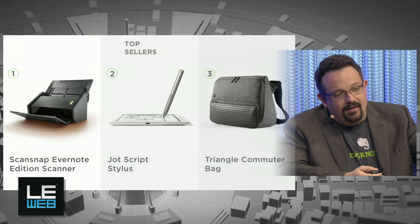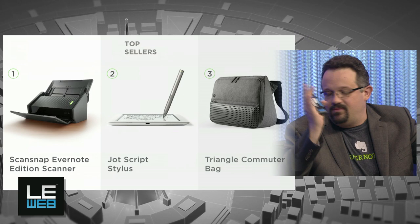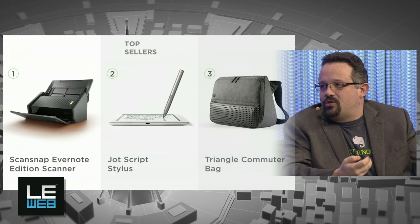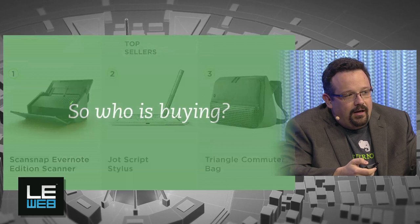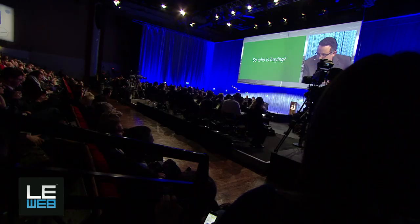And then the third is the triangle commuter bag from Japan. These three make up more than 50% of the sales, but there's a lot more products like the Post-it holder and things like that, which are frankly, we're just inventory constrained at this point. We would be selling a lot more of them if we just had more. But these are all small volume, small batch, mostly handmade stuff that's harder to keep in stock.